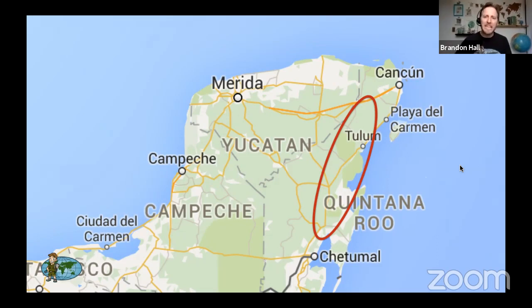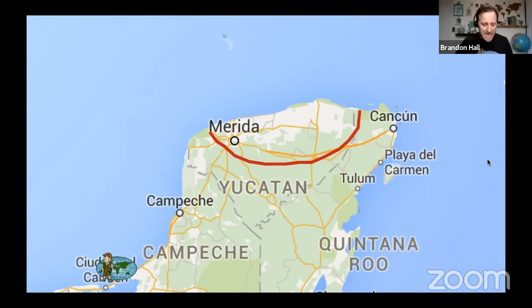But the area on the eastern part of the peninsula is a very large area to find cenotes. Around 2,000 or so are found right there in the Maya Riviera. About half of all the cenotes are found there. In the northern part of the peninsula is almost a perfect semicircle distribution of these open cenotes.